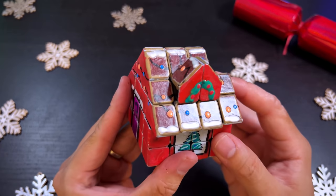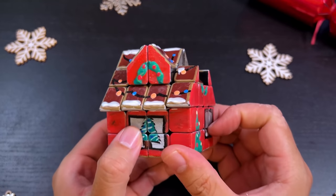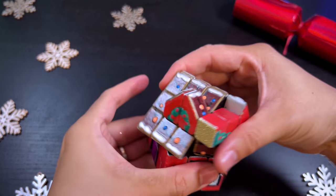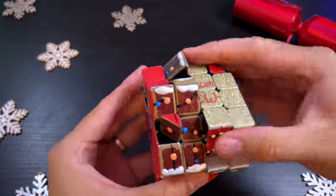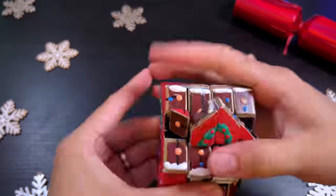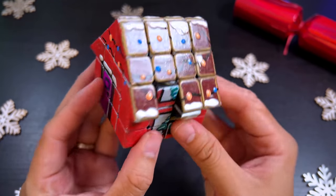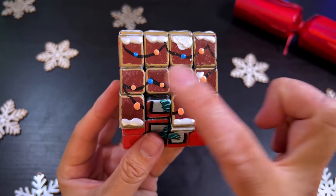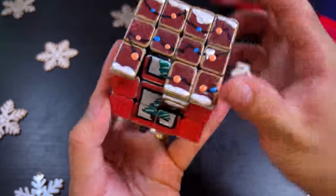So you first set it up with a sexy move, and then you do PLL parity, and I really, really don't want to stuff it up! Here goes nothing. Wide U2. Wide R2. This looks really, really crazy, but I think I actually did it. So that roof is now completely right. Like, this top layer is completely solved.